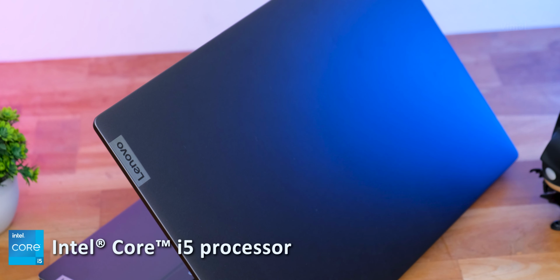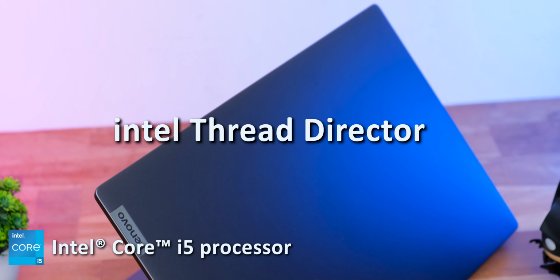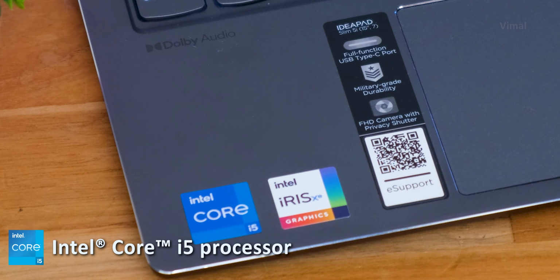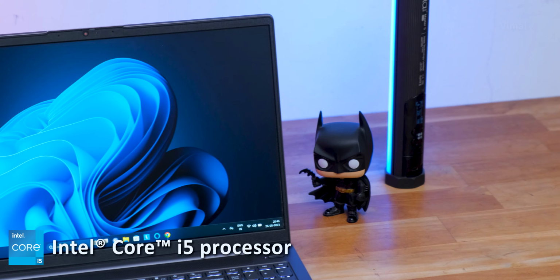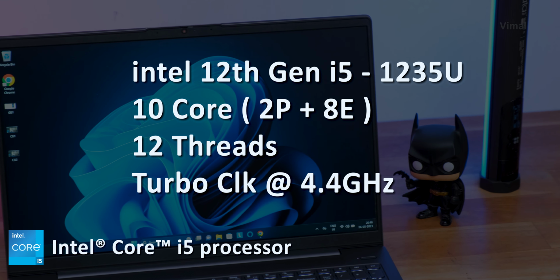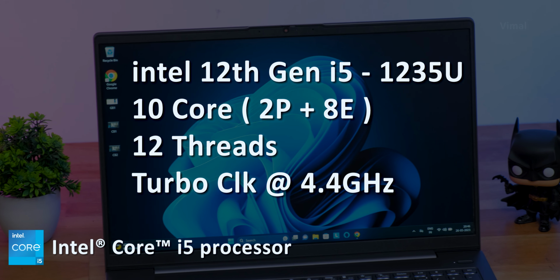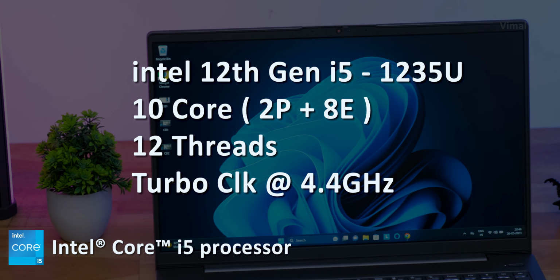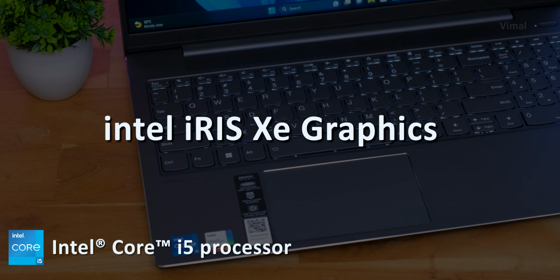Both these categories of cores work seamlessly within the operating system using Intel's Thread Director that automatically places the right task on the right core, that too at the right time. Our laptop features Intel's 12th gen i5 1235U, which is a 10-core 12-thread CPU having 2 P cores and 8 E cores with a max turbo clock of up to 4.4 GHz. And not to miss out, you're getting Intel's Iris Xe integrated graphics on board.